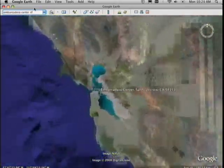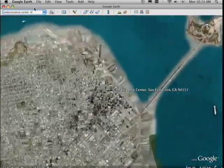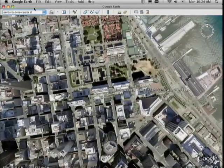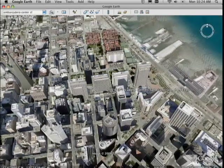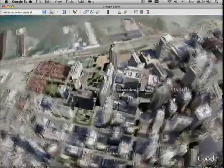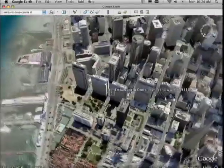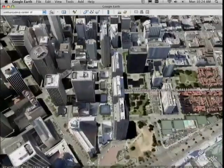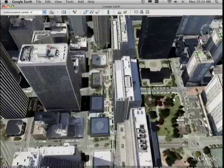Here, as we zoom in, you've got photorealistic 3D buildings being streamed. You've got literally terabytes of data being made accessible to people. Go ahead and pan and tilt just to show the 3D photorealistic buildings. That level of detail is what we need to have people precisely annotate the planet with all kinds of local information that you may want to find.